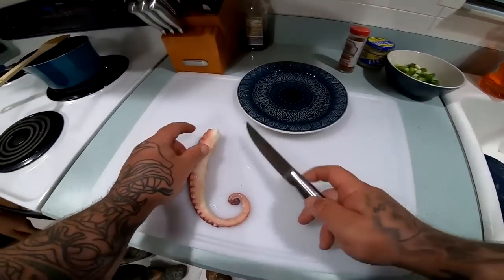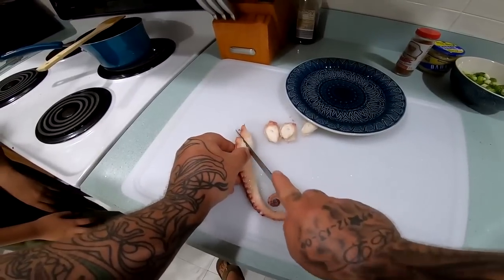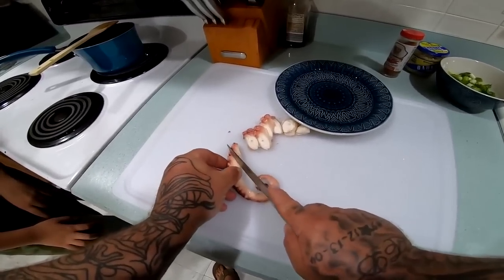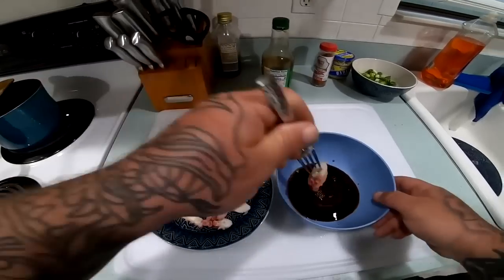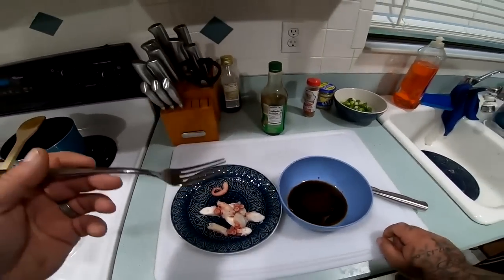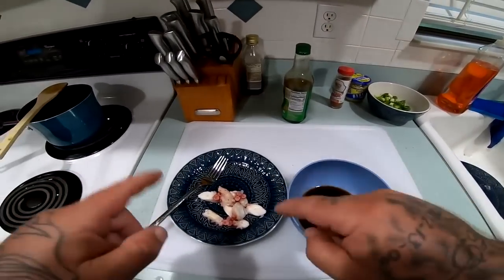Alright guys, we got our one little piece here that I wanted to do sashimi style. What I'm going to do is just cut these little pieces off like this. And I'm going to try that with some soy sauce and see what that tastes like. Now let's see what we got here. Yeah, that's pretty good. Yep. That's all right there.